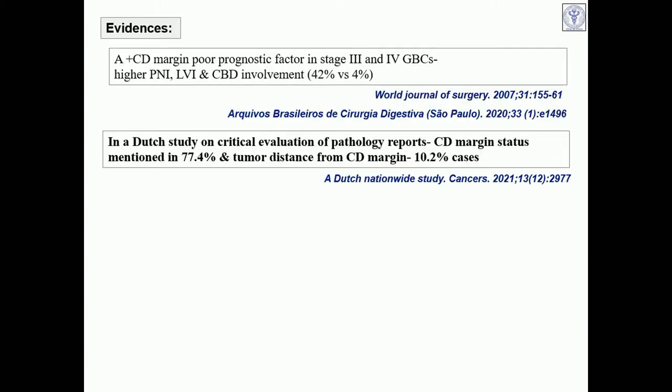duct margin not only increases the PNI and LVI, but when the cystic duct margin is involved, the chance of CBD involvement is around 40%, versus about 4% when the cystic duct is free. But what is the state of practice?